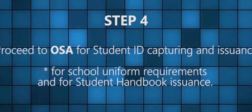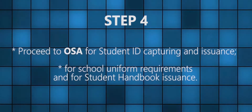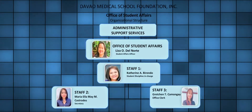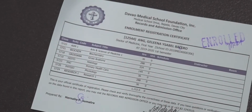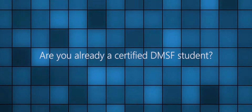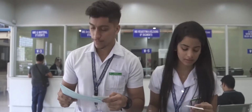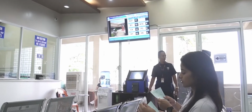Step 4. Proceed to OSA for the student's ID capturing and issuance, for school uniform requirements, and for the student's handbook issuance. Enrollment process, quick and efficient. Again, are you already a certified DMSF student? If you want to check for the requirements, you can always visit the registrar's office. The registrar's office maintains an effective and efficient system for student records management, security, and storage.